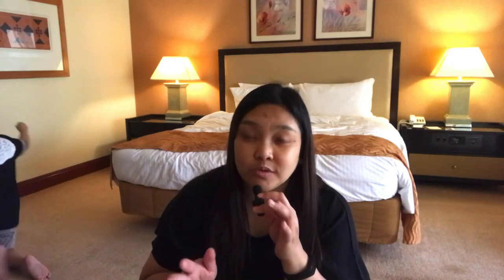Pero kung ibubook nyo siya via online booking, medyo malayo rin yung difference nila. Kasi when I booked this via their website, si Deluxe Room is worth 7,500. And then, si Regency is around 9,000. So, see the difference. Medyo malaki din. So, luckily, na-upgrade nila kami to this room. Okay, so let's start the room tour.